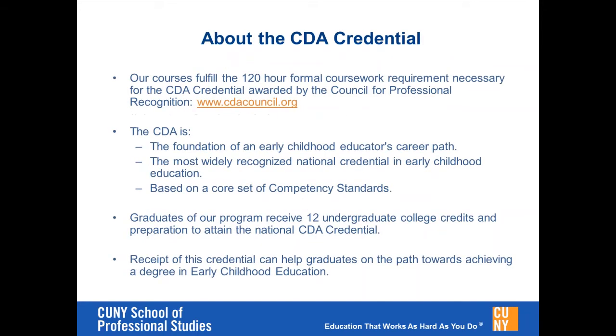Our courses fulfill the 120-hour formal coursework requirement necessary for the CDA credential awarded by the Council for Professional Recognition. The CDA is the foundation of an early childhood educator's career path. It's the most widely recognized national credential in early childhood education, and it's based on a core set of competency standards. Graduates of our program receive 12 undergraduate college credits in preparation to attain the national CDA credential. Receipt of this credential can help graduates on the path towards achieving a degree in early childhood education.